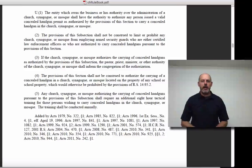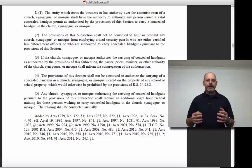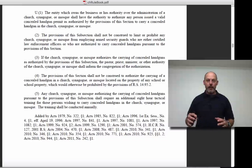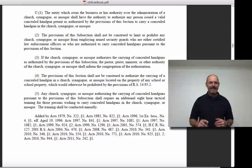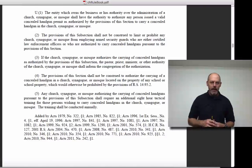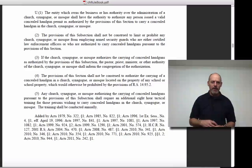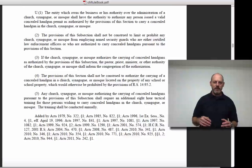Okay, let's talk about church, synagogue, or mosque, or any other place of worship. And this is section U that we referenced just a second ago. It says the entity which owns the business or has the authority over the administration of a church, synagogue, or mosque shall have the authority to authorize any person issued a valid concealed handgun permit as authorized by the provisions of this section to carry a concealed handgun in the church, synagogue, or mosque. And the provision of this subsection shall not be construed to limit or prohibit the church, the synagogue, or the mosque from employing armed security guards who are either certified law enforcement officers or who are authorized to carry concealed handguns pursuant to the provisions of this section.